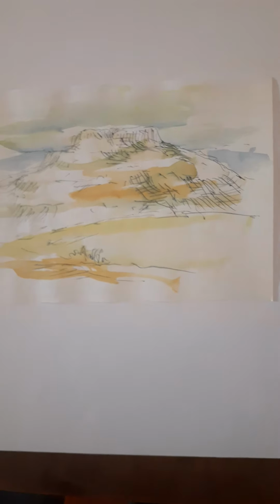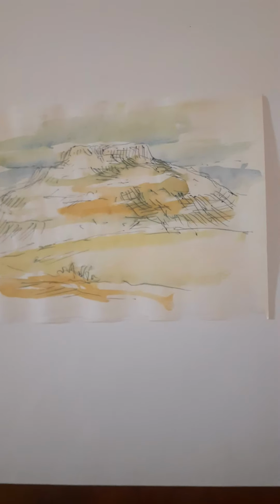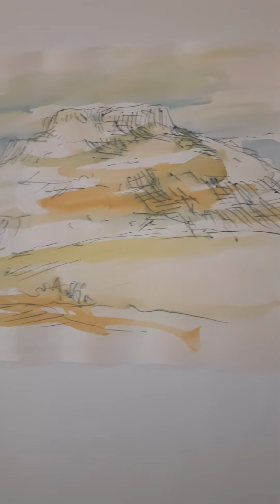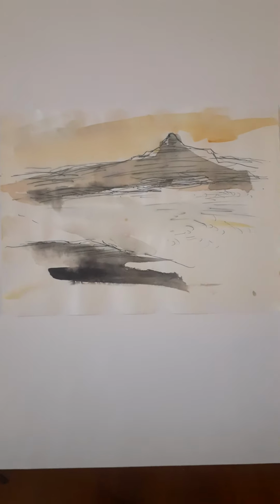Here's a more conventional type of drawing of a koppie. But I really was having to churn these out very quickly because we weren't stationary at the time. Nice limited palette here, dark. It will just focus, of course. Oh, there we go.